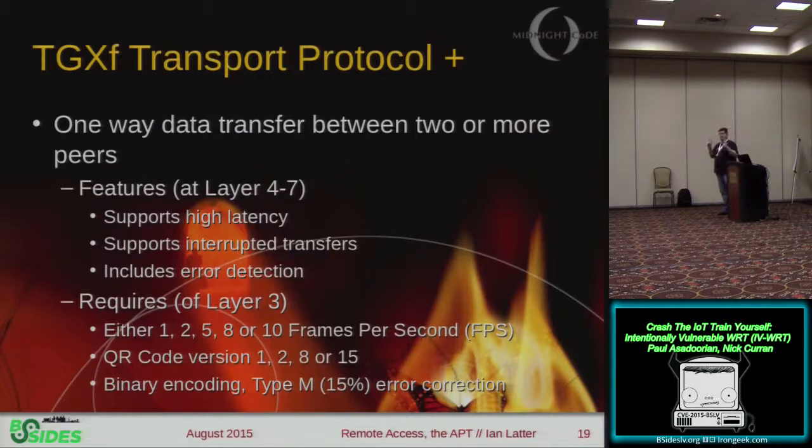Don't forget, I can have multiple people seeing the same screen. I've got features between layers 4 and 7 for high latency, interrupted transfers because I can only mod the packet distance into the file, kind of like BitTorrent. You're putting a chunk at a time. It includes error detection both natively and end-to-end because I put a CRC in the stop message. It requires layer 3. These are arbitrary. I've set these up in the protocol just for the proof of concept.